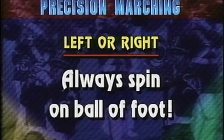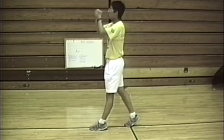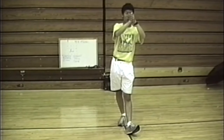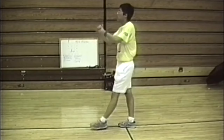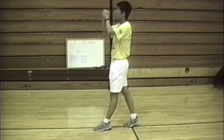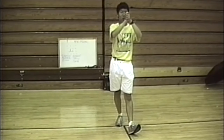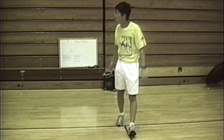Let's break down the backwards turn. Five, six, seven, eight, hit. Again. Five, six, five, six, seven, eight, hit. Okay, now to the right.